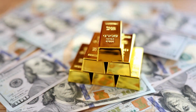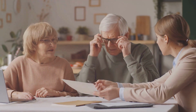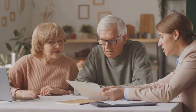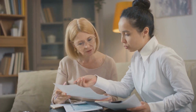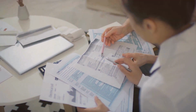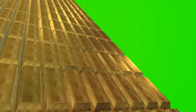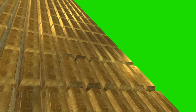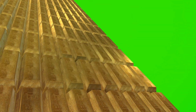However, keep in mind that a Gold IRA rollover is not for everyone. The process can be complex, and there are strict IRS rules about the type of gold you can invest in and how it must be stored. Plus, unlike stocks and bonds, gold does not produce dividends or interest. Simply put, a Gold IRA rollover allows you to diversify your retirement portfolio with physical gold. So if you're looking for a way to safeguard your retirement savings while potentially profiting from the enduring value of gold, a Gold IRA rollover might just be the golden opportunity you've been searching for.